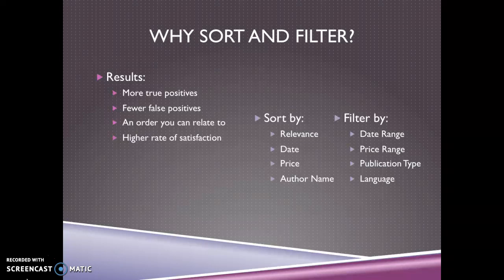While those who did not have these options were more likely to choose one of the top listed results without browsing very far. Sort and filter functionality also led to more satisfied customers, who in turn were more likely to become return users. Basically, the use of sort and filter options returned more true positives and fewer false positives.